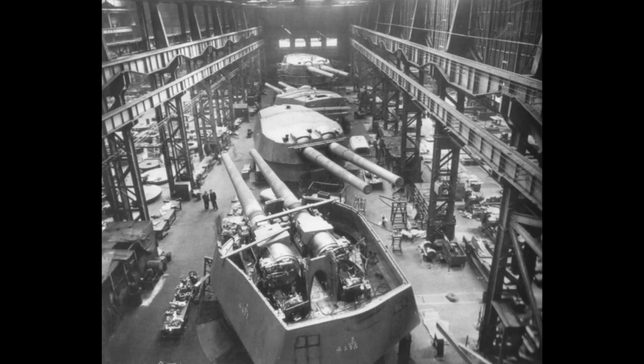Gun turrets could be stored in a number of ways. You can see here the turrets that would eventually go on Vanguard being refitted out prior to installation. And as you can see, some of them are at this stage in their refitting process essentially feature complete, and the one closest to us has its roof taken off so they can continue working on it. Now, there are pros and cons to storing turrets like this. Obviously, this isn't storage, this is basically during remanufacturing.